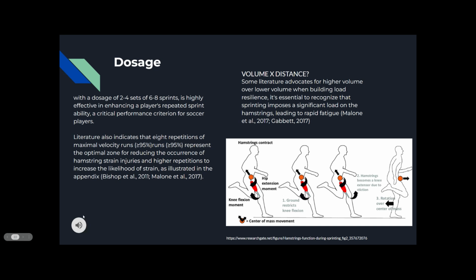While evidence suggests that repeated sprint training with a dosage of 2 to 4 sets of 6 to 8 sprints is highly effective in enhancing a player's repeated sprint ability, a critical performance criterion for soccer players, literature also indicates that 8 repetitions of maximum velocity runs, at or above 95%, represents the optimal zone for reducing the occurrence of hamstring strain injuries, and higher repetitions increase the likelihood of strains, as illustrated in the appendix.